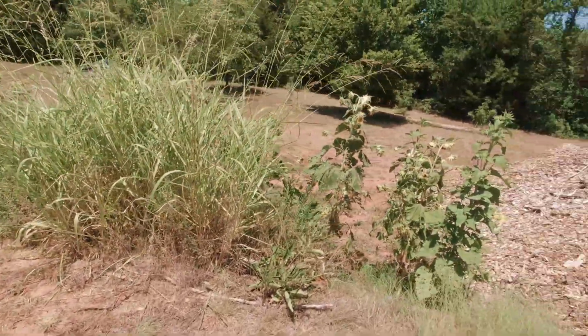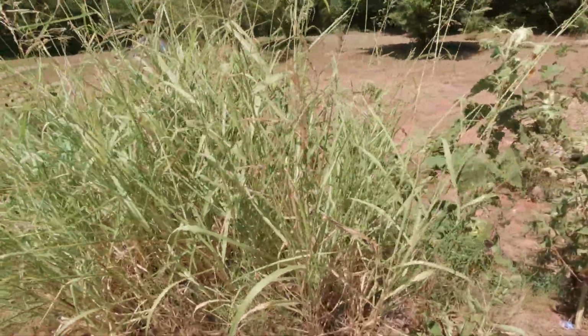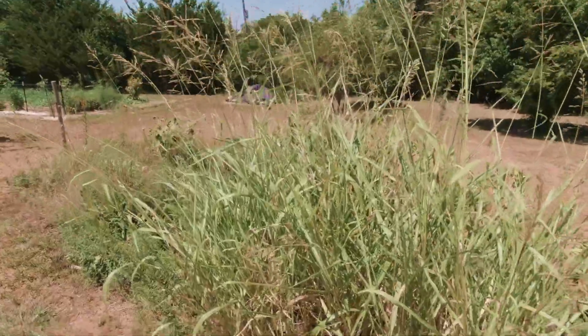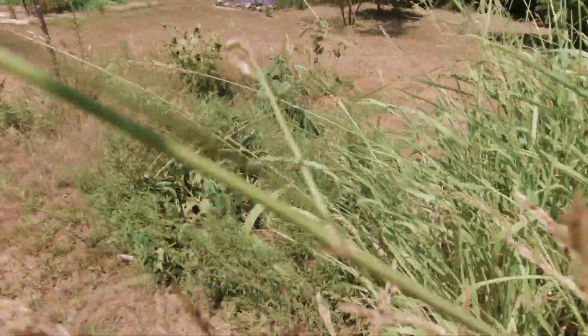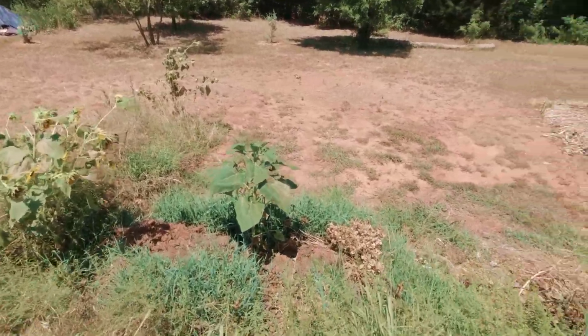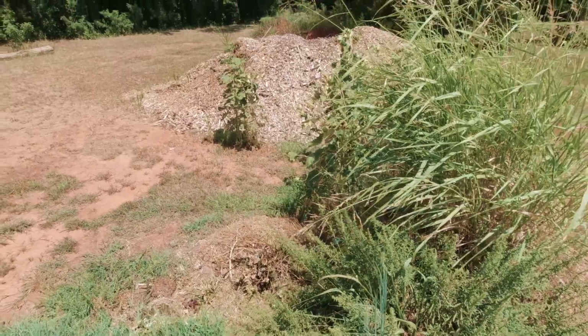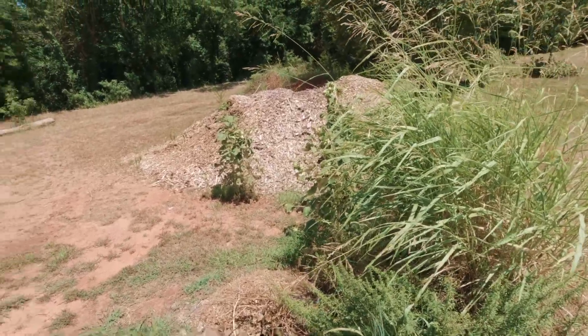The sunflowers are pretty much cooked. The Johnson grass loves this weather. I need to kill that. Yeah, those are pretty droopy. So I'm putting all my garden compost right down there. And there's the wood chip pile. Man, I love those wood chips.